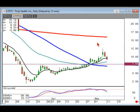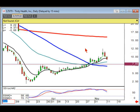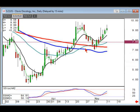And TVTY, this one you should have closed out, or if you didn't close it out, it has to open positive to stay in it. If it opens lower, close it. Clovis, you stay long.